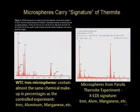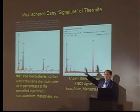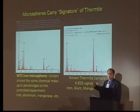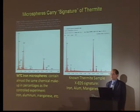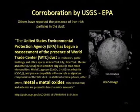We have iron, manganese, and in the case of this known thermite signature, it matches basically. In other words, we have a controlled experiment to compare the results against. And for those who know how to read these graphs, such as Dr. Jones and others, this is pretty much of a direct match indicating that this is the signature of thermite. Dr. Jones is not the only one who finds these iron-rich microspheres.